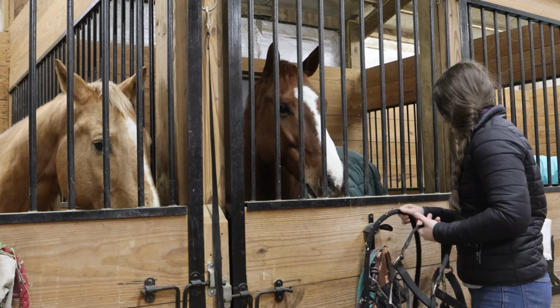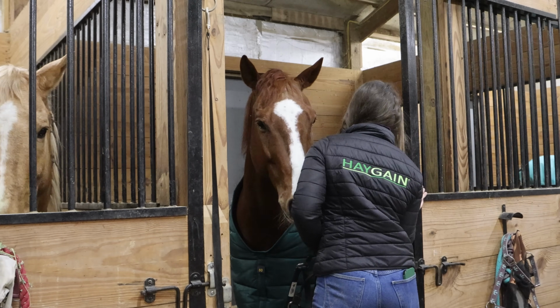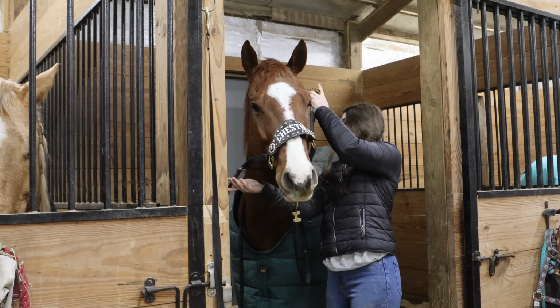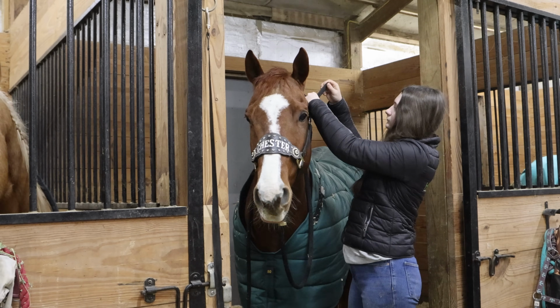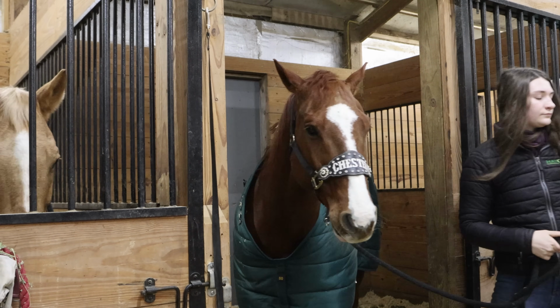This is going to take exactly 60 minutes to steam, so we are going to get to work on our other chores that we do every single morning. So I'm going to go into Chester's stall and get his cute halter on him. I love this halter because it has his name on it and it looks so pretty.